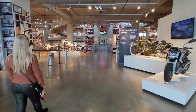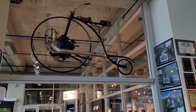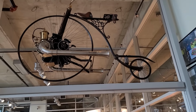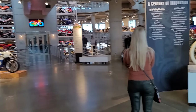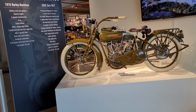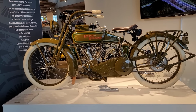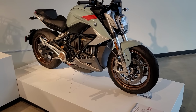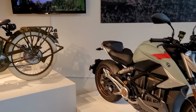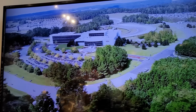And look at this place, just unbelievable. Look at that. Wow. Just beautiful. A century of innovation. 1919 Harley Davidson, battery and coil ignition, 3-speed transmission, 8 horsepower, all the way up to the 2020 electric. There's a video of the grounds. The grounds are absolutely spectacular.